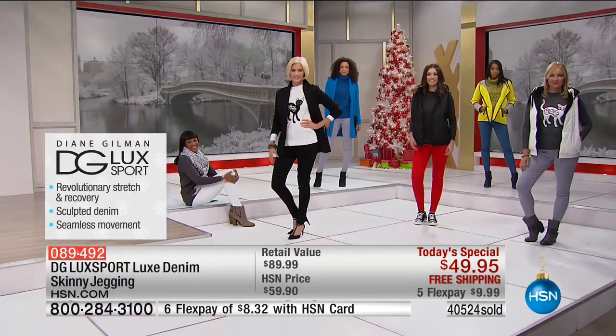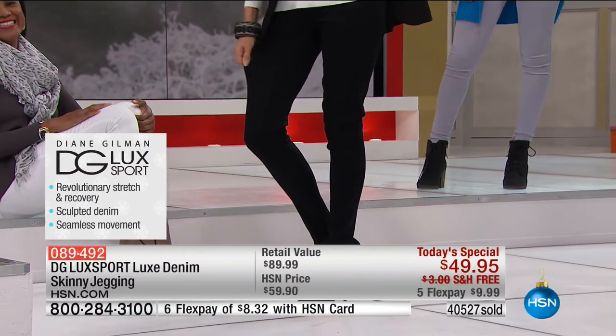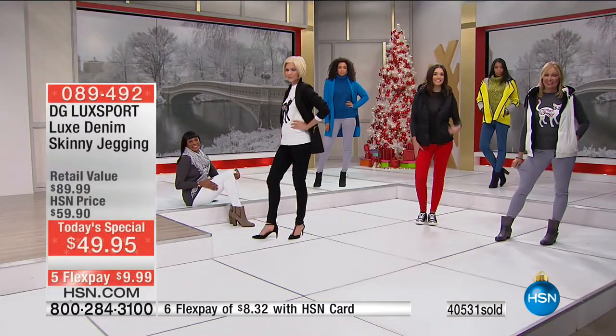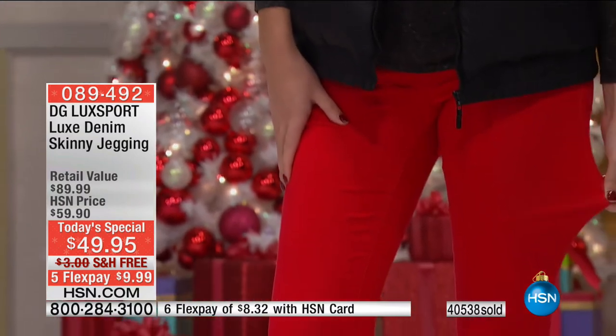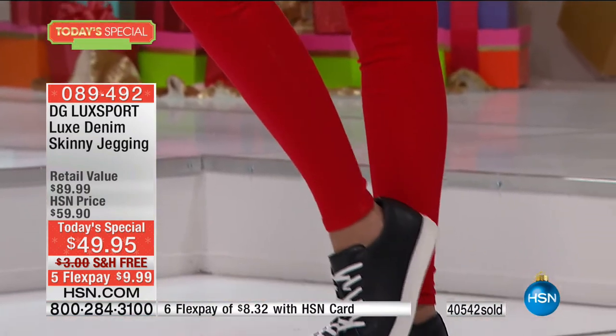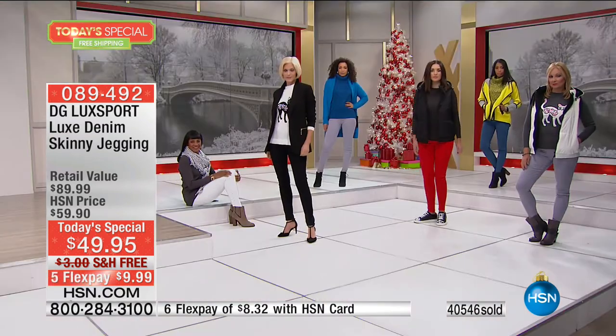I love it. You know, for all the laughing and how happy these girls are spending the day in Luxport. You can do that workout and then go to the office. Yeah, I love that. Sure. Do your yoga and then turn around and put on your boots and go to the office. These are really what I call solution-driven clothing.